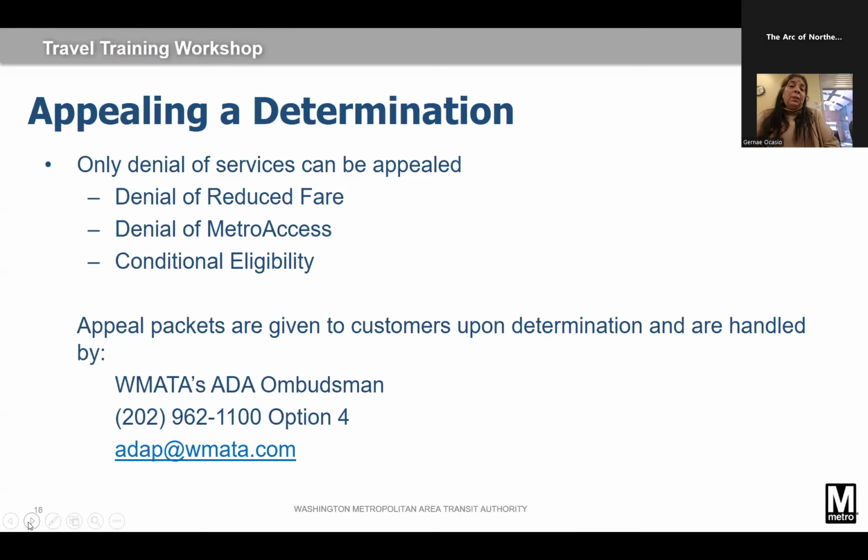So when you want to appeal because you were denied, whether it's reduced fare, MetroAccess, or conditional eligibility, you can contact our ombudsman at 202-962-1100, and you're going to hit 4 when you hear the voice recording, or if no one picks up. But you do have to pick option 4, or you can email adap@WMATA.com, and the ombudsman will respond to you.